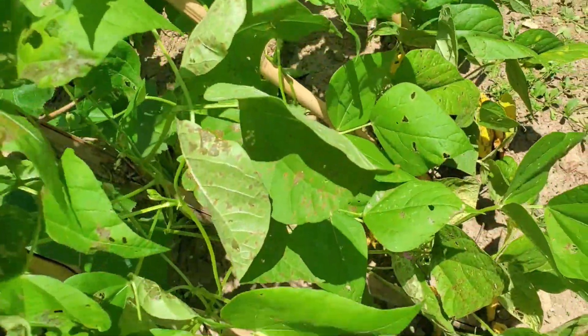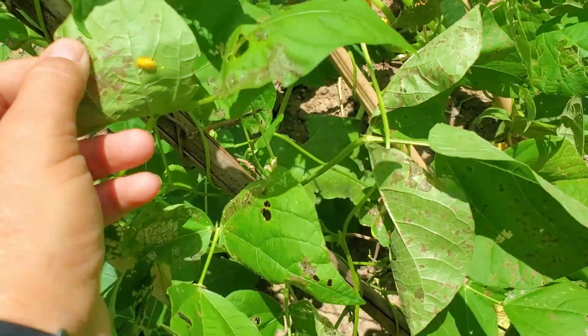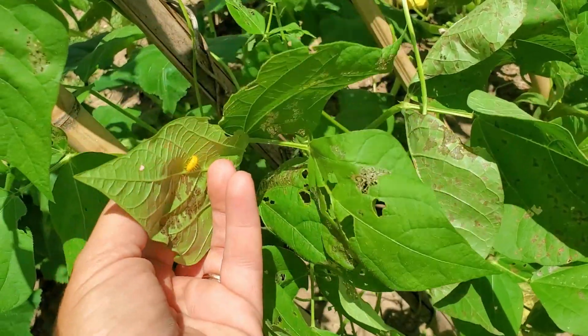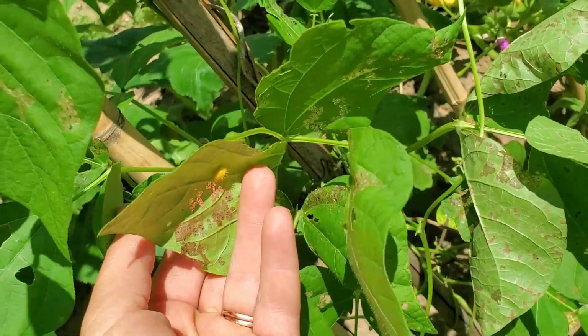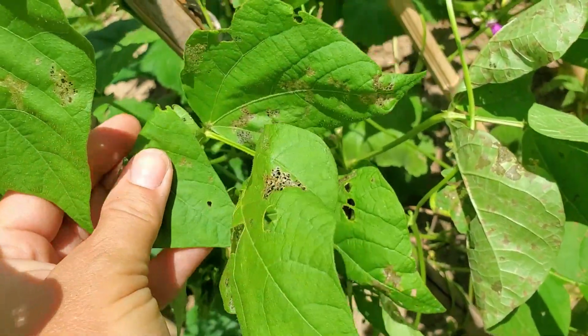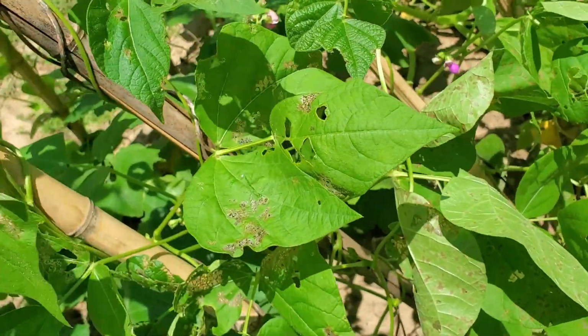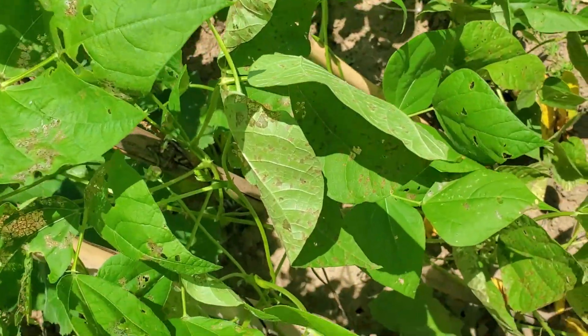Now we are more of a hands-off approach. We don't really use organic chemicals and stuff either. This is what we do. That is bean beetle larva right there, guys. So we take and squish it. It's dead. All right, so that is bean beetle larva.